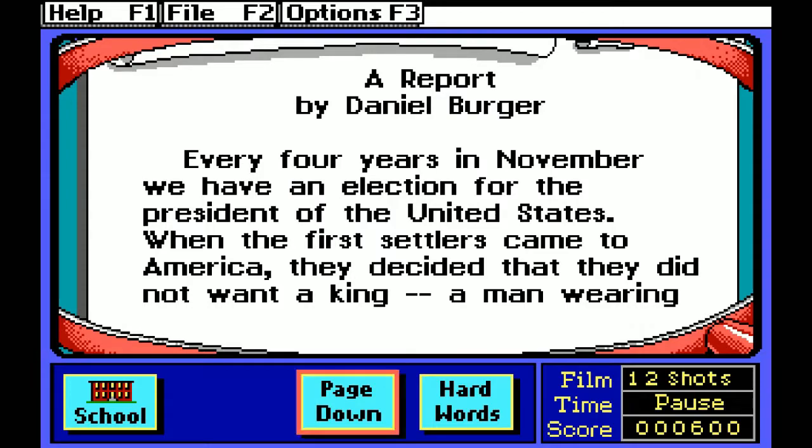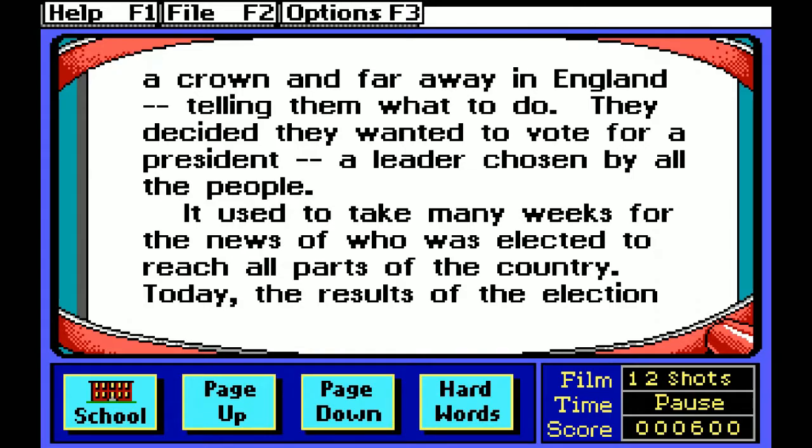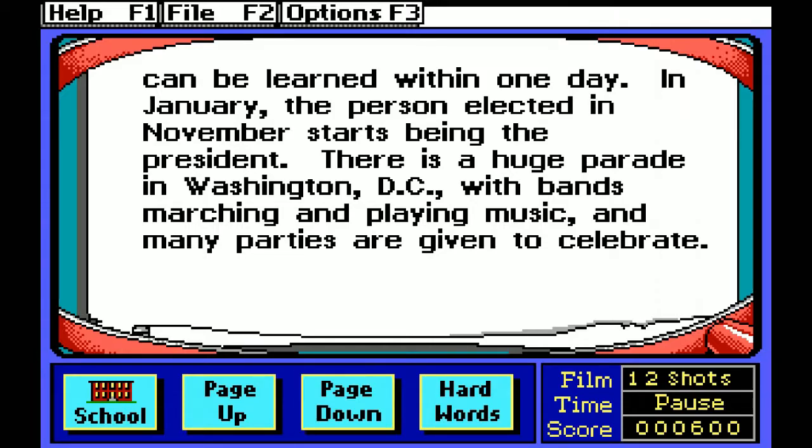A report by Daniel Berger. Every 4 years in November we have an election for the President of the United States. When the first settlers came to America, they decided that they did not want a king, a man wearing a crown and far away in England, telling them what to do. They decided they wanted to vote for a president, a leader chosen by all the people. It used to take many weeks for the news of who was elected to reach all parts of the country. Today, the results of the election can be learned within one day. In January, the person elected in November starts being the president. There's a huge parade in Washington, D.C., with bands marching and playing music, and many parties are given to celebrate.